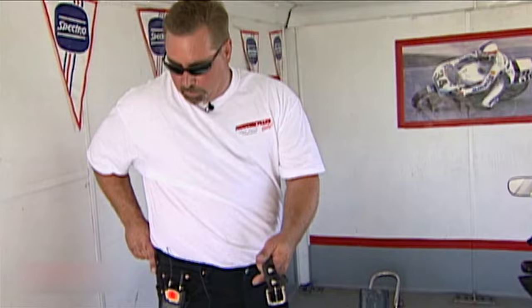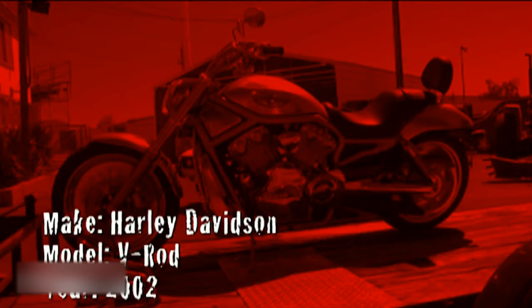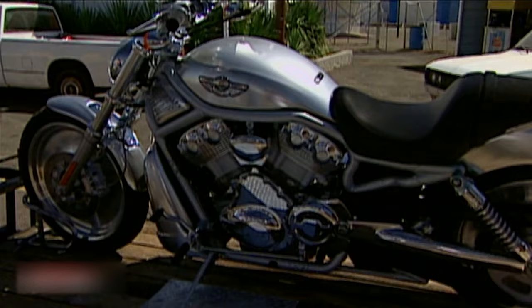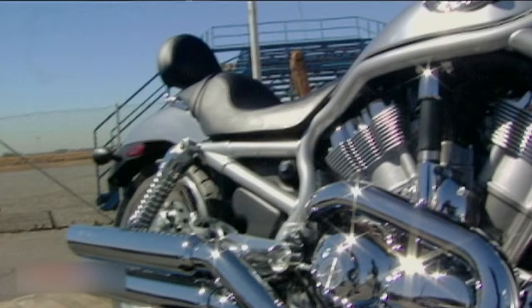Okay, so what do you got going here now? All right, this is the new Harley-Davidson 2003 V-Rod. Harley built this thing for performance reasons, and that's why I brought it out here. I mean, it's a performance bike, even though it's a Harley-Davidson. Motor was built by Porsche, spent extensive time testing and tuning. Right now it's winning in all kinds of different events.